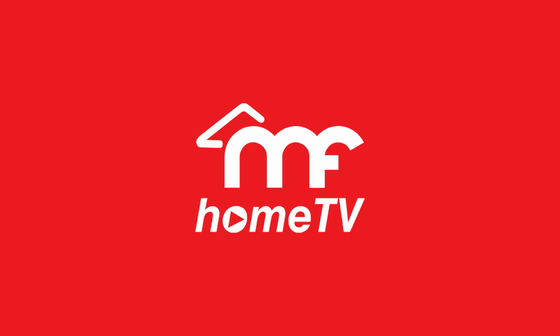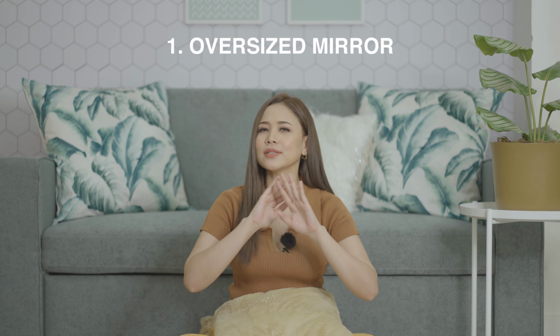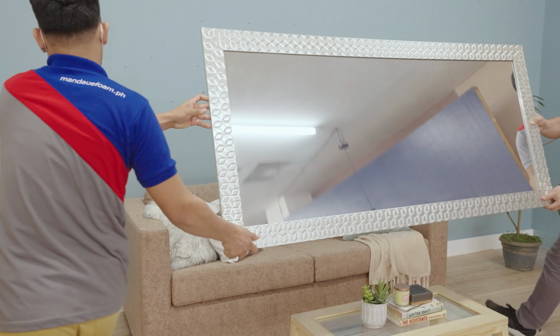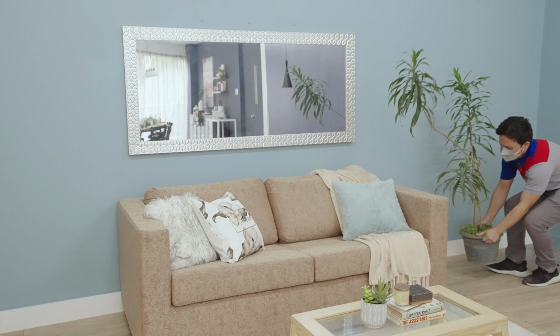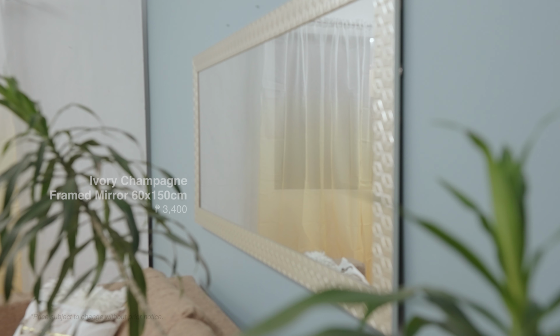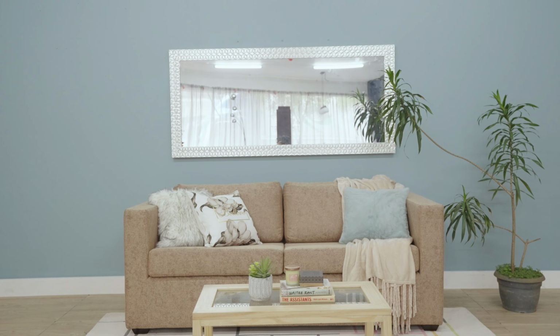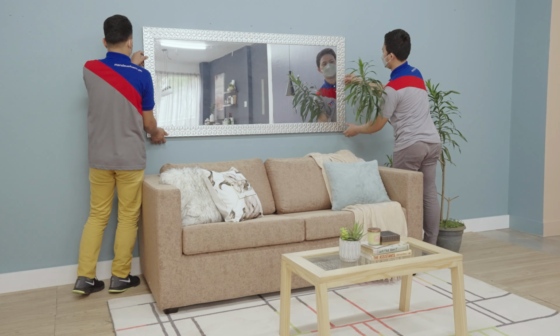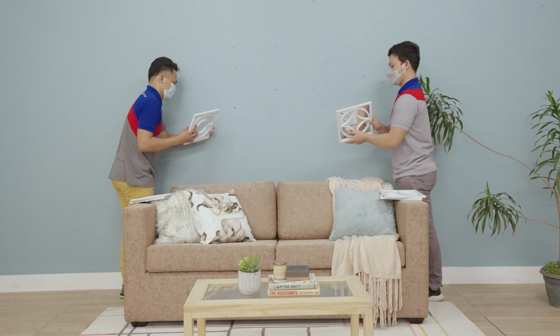Number 1 is an oversized mirror. The bigger the mirror, the better, but do not extend it out of the width of your couch. A mirror above your sofa creates a focal point in your living room and at the same time expands your room visually since it bounces light. It's great in opening tight and narrow spaces. It can be one rectangular mirror, or small-scale geometric mirrors in groups.